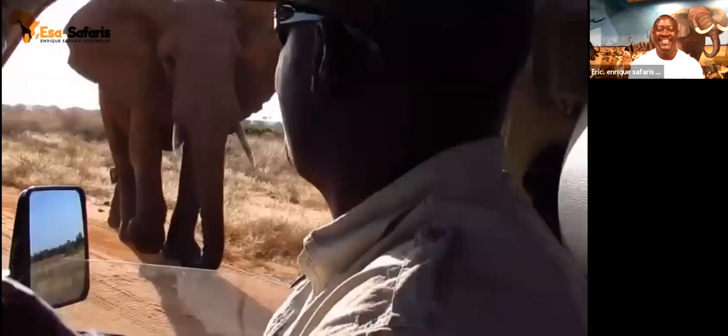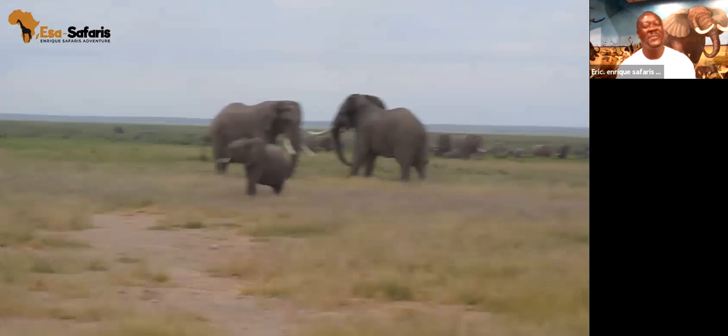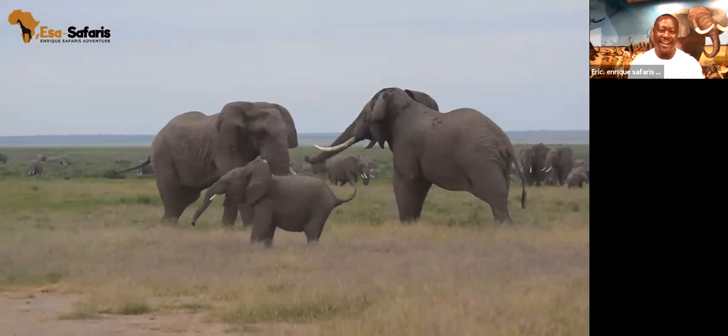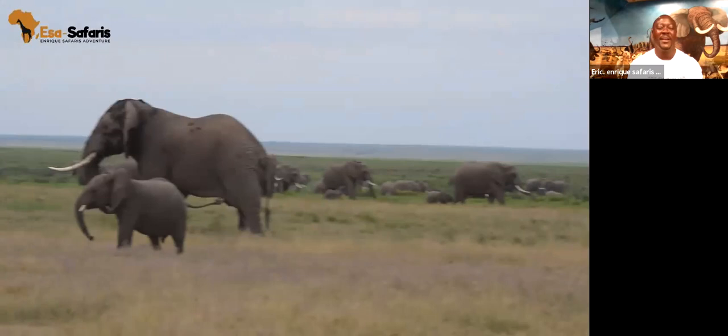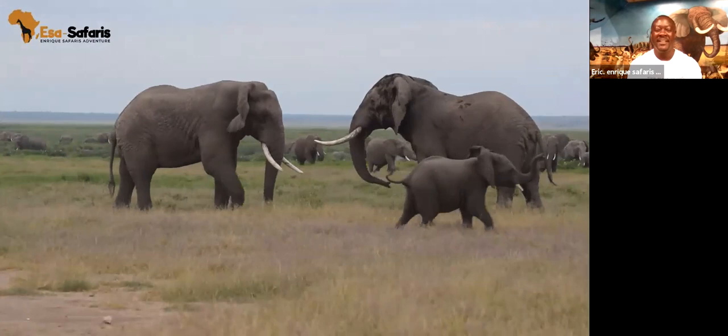Just like I said, we take you to different parks. This is Amboseli National Park in Kenya. We had a situation here. The young calf was a little bit uncomfortable with an intruding male that had come into their herd. So he called for reinforcement, and it was a tag team 2-1. They tried to chase the big bull away from the herd. Such interesting things you can only see while you come on safari.